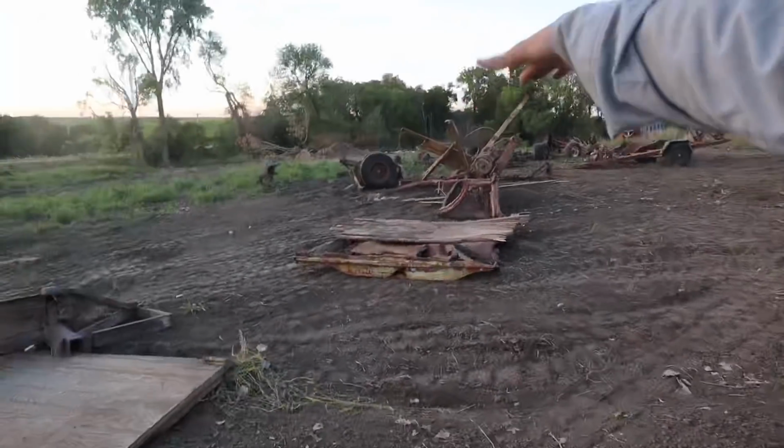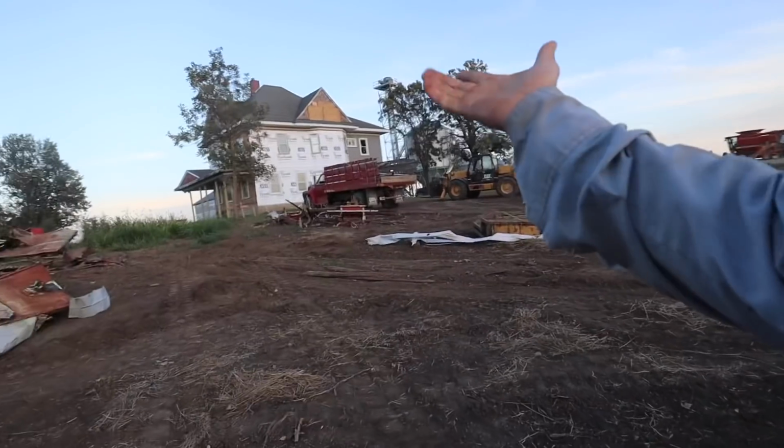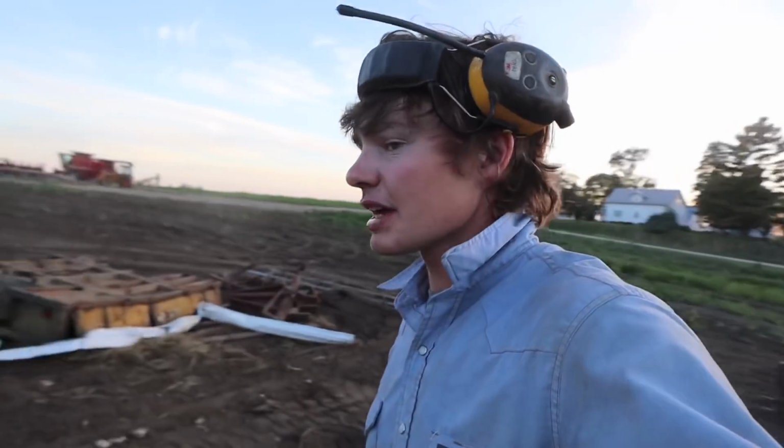And then once this frame's completely empty of plywood, we'll drag it over here and then we'll take the torch and make everything in nice little bite sizes. That way it'll fit on the dump truck. I kind of have a feeling I'm gonna have more than one dump truck load left here.